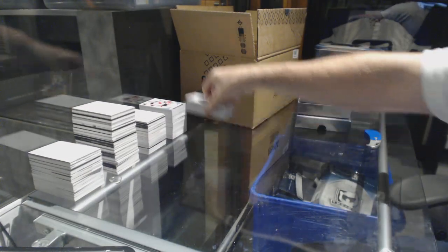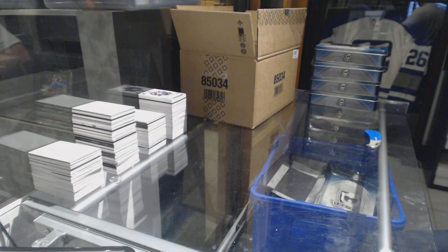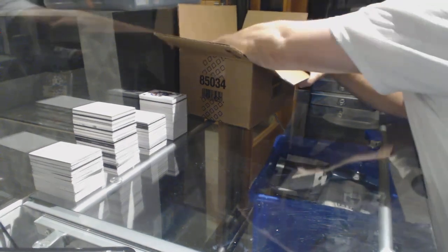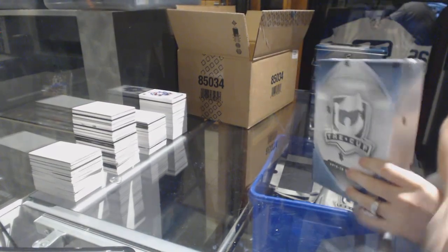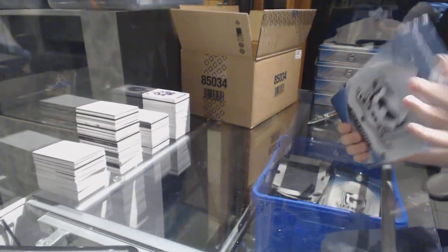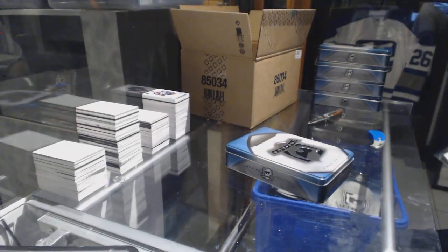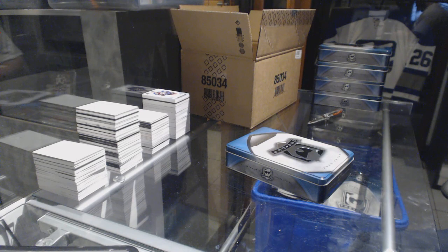All right. Well, we need a case hit now. So we've had three nights in a row of Hellebuyck. That's kind of funny. All right, McDavid, we're hunting you down, buddy. You are gonna be in here.